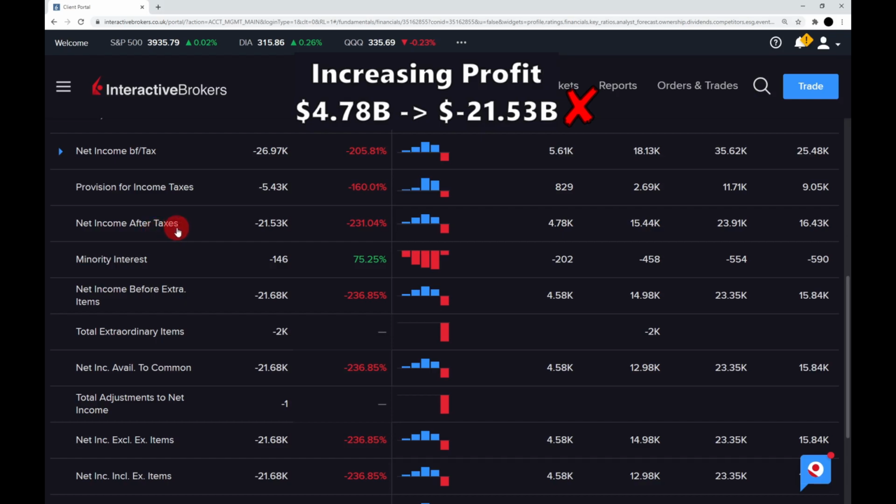Step 3 is whether the profit is increasing over the last 5 years, and the profit has gone from 4.78 billion to minus 21 billion. So once again, that is a fail. But if we look at the profit over the prior years, it was increasing steadily and was even up to 24 billion. So under a normal year, once again, I think this would have positive profit.